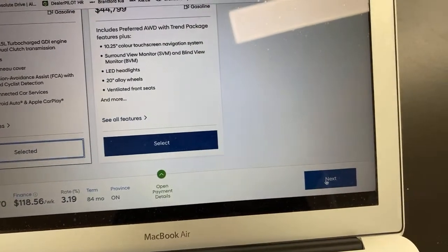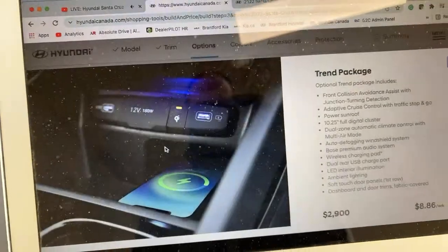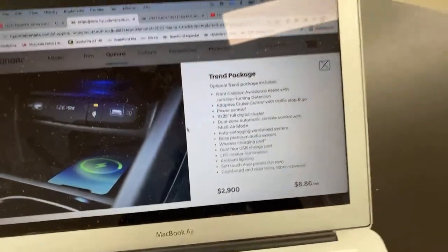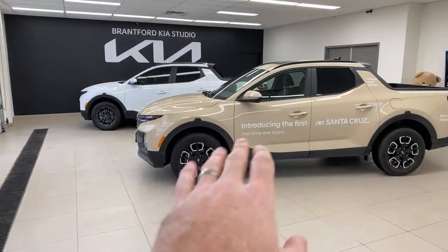Go down to the next section. You have to add on the $2,900 trend package, which we'll talk about in this video, but it basically adds a lot of this stuff in there. So it is quite a bit of a package, and quite a bit of stuff in that package, to end up at this vehicle.